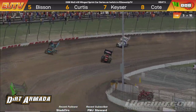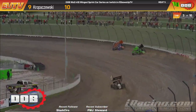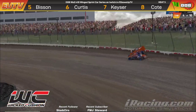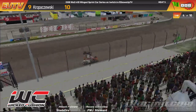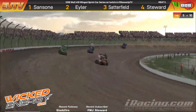Here comes Braden Eiler working on Jeffrey Stewart right now. We do have a race for the lead. Vinny Sansone around the outside of Robert Satterfield. Move our defending series champion to the race lead. Braden Eiler, very, very good driver here at Eldora, has made his way up to third from ninth. Problems for Satterfield. Eiler narrowly missing him.